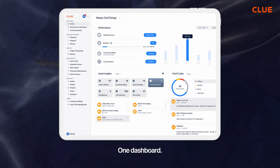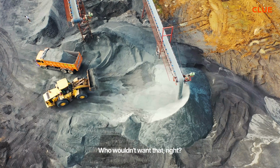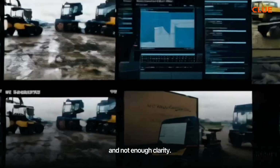One fleet, one dashboard. Absolute prowess. Who wouldn't want that, right? But right now, it's fragmented. Too many systems, too much data, and not enough clarity.